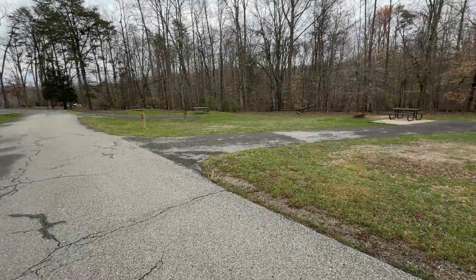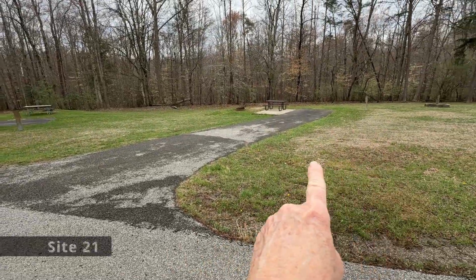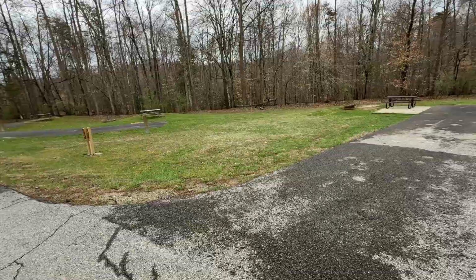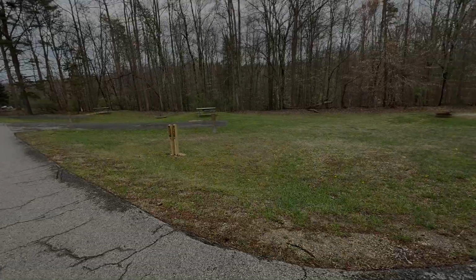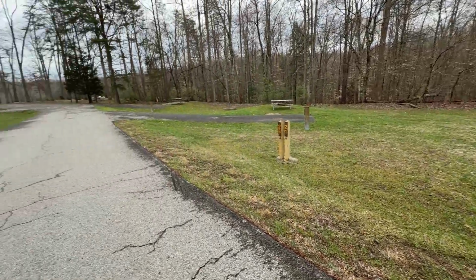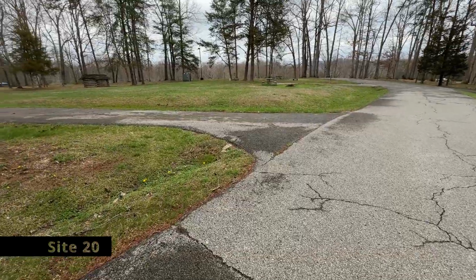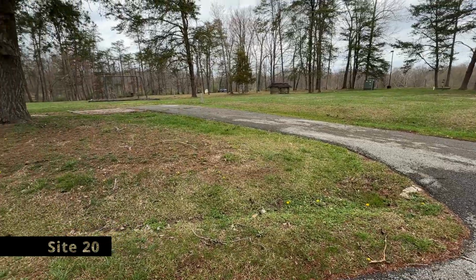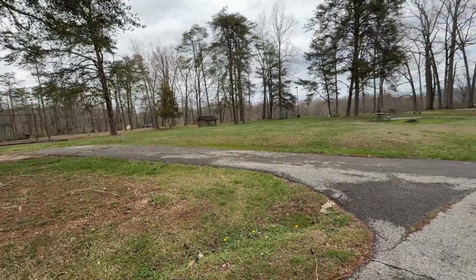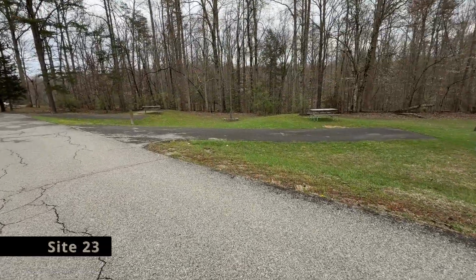All right, again, on the outside of this loop, this is a bit longer of a site. It isn't quite level, but it is longer. And the only thing I see missing is lantern hooks over here with these end sites here. 21, yeah, that was 21. And on the inside loop here is 18 and 20. I'm not going to show you 18 because somebody's camping there. But this is 20. And it's sitting right in the middle here with the playground for the kids. Okay. And over here is 23.